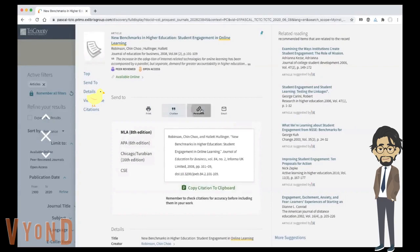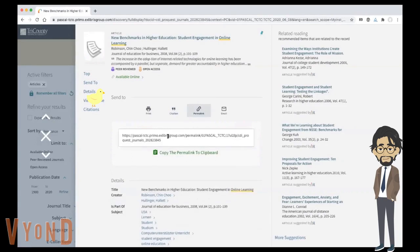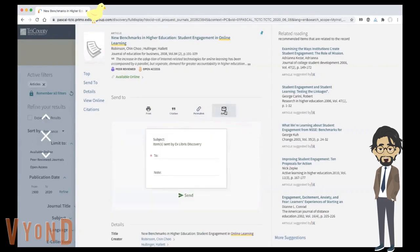The permalink you'll see is different from the URL that is listed in the top bar. This is the best way to get back to this exact page. This top bar URL is not permanent. The permalink, as the name suggests, is. And finally, an option to email to yourself this record, which will include that permalink as well.